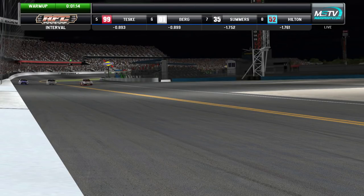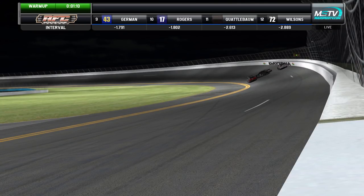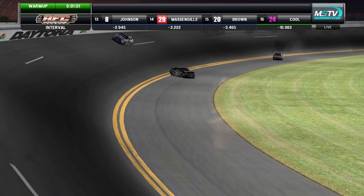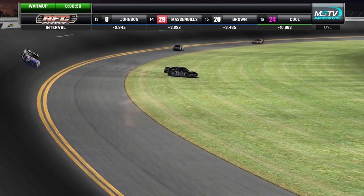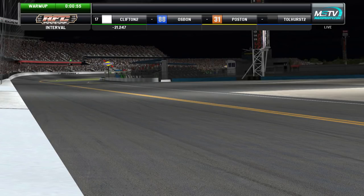Guys, let's have some fun tonight. We are getting ready to go racing. Ooh, we got a little bit of contact here. A couple cars into the wall pretty hard as they drive off into turn number 1. We're going to see how this plays out tonight. It'll be pretty interesting. I'm going to see quite a few cars out here.